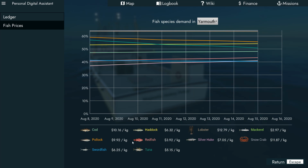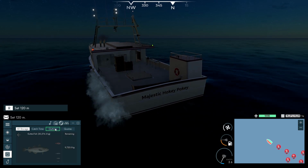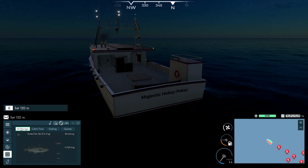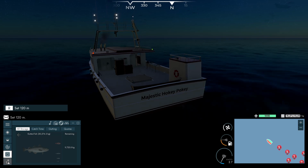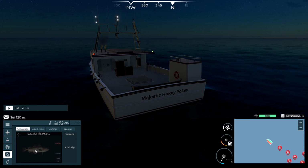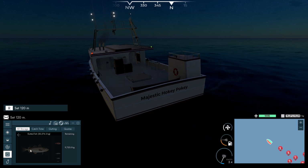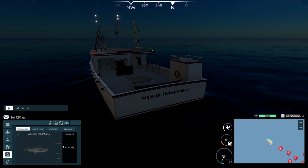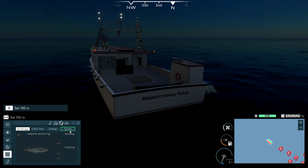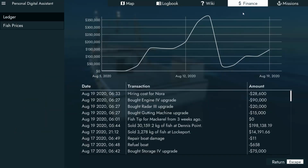See, pollock. Well, pollock's getting more than what, because swordfish and stuff are they out of season now? I'm not sure. Quotas, gutting, catch time. Deployed gear. Be nice to know. Have we got? Does this mean we've got more cod than anything else? I don't know. I'm not sure how to tell, to be honest. So if you guys know, please do let me know.